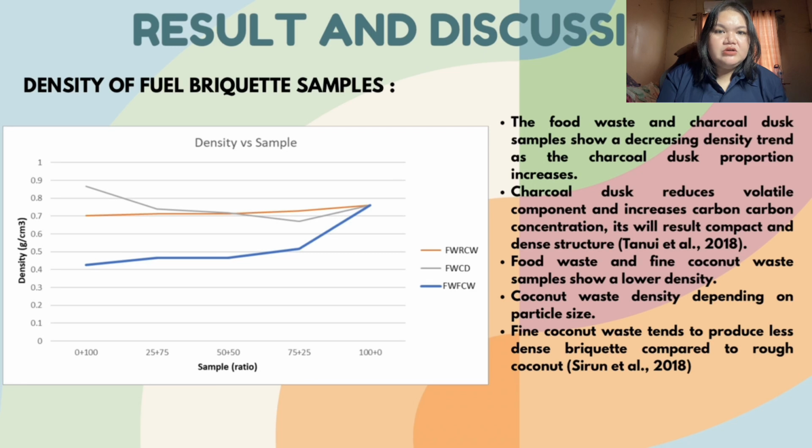This is because charcoal dust becomes a volatile component and increases carbon concentration. It will result in a compact and dense structure, while food waste and fine coconut waste samples show a lower density. This is because coconut waste density depends on particle size, so fine coconut waste tends to produce less dense briquettes compared to rough coconut waste.